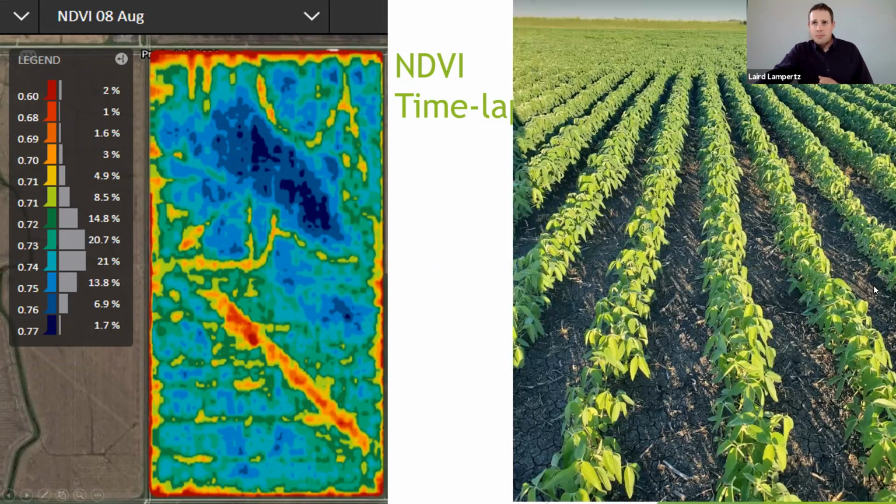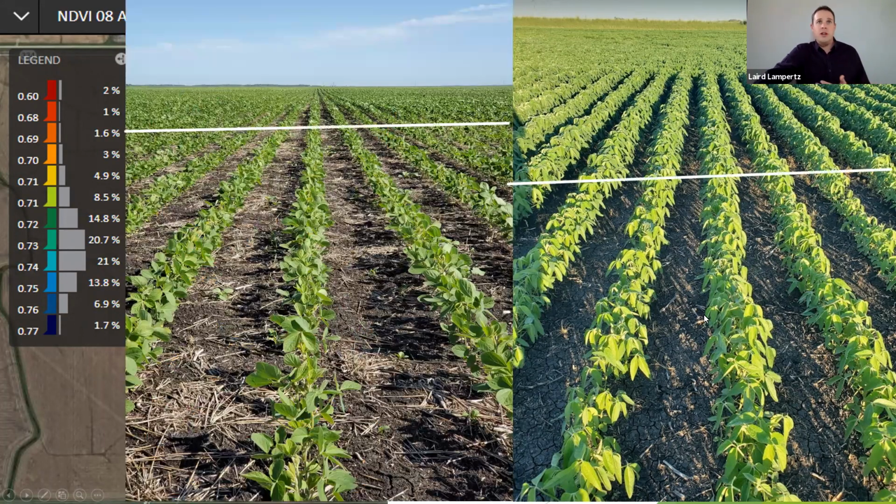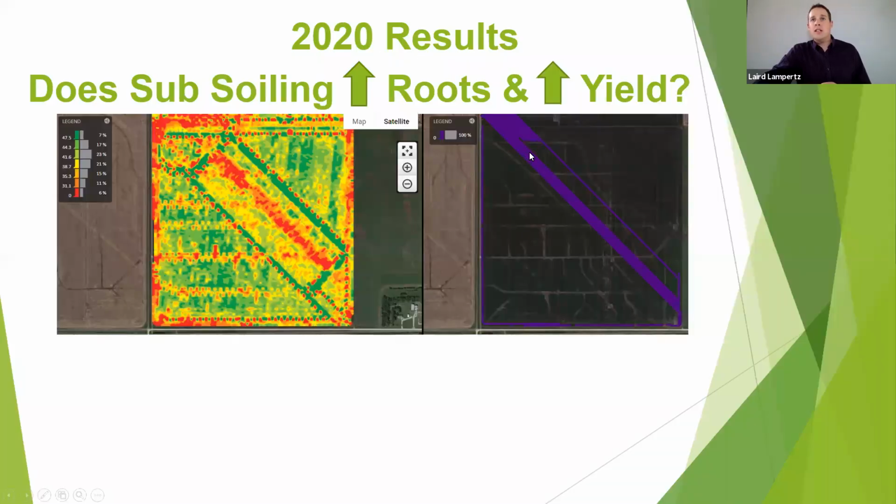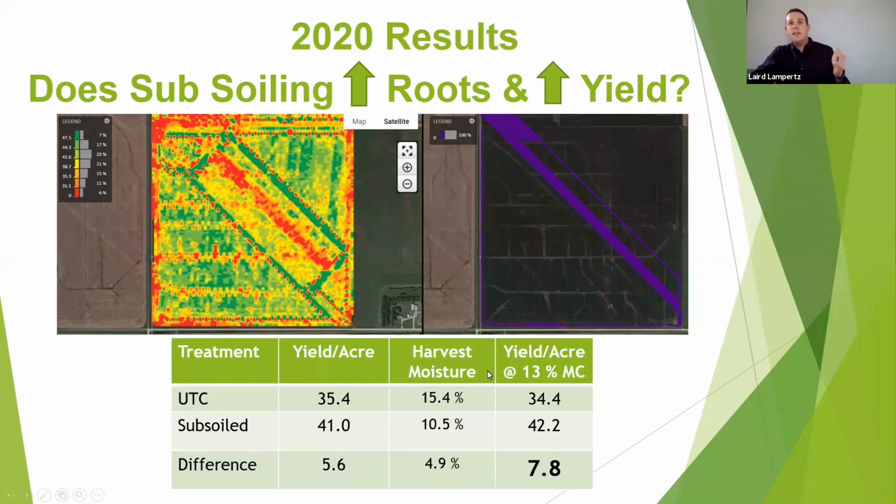Here's a picture of the headland that we subsoiled on another field. You can clearly see the vegetation difference in mid-July where we subsoiled versus where we didn't. So we think we're onto something. Again, more pictures of it coming up, but I'm flying through this because this is 2020. This is old news. There's the line. There's where we did not subsoil inside this purple strip. There's our harvest maps, and there's our yield potential. A 7.8 bushel gain where we subsoiled versus where we did not in soybeans in 2020.